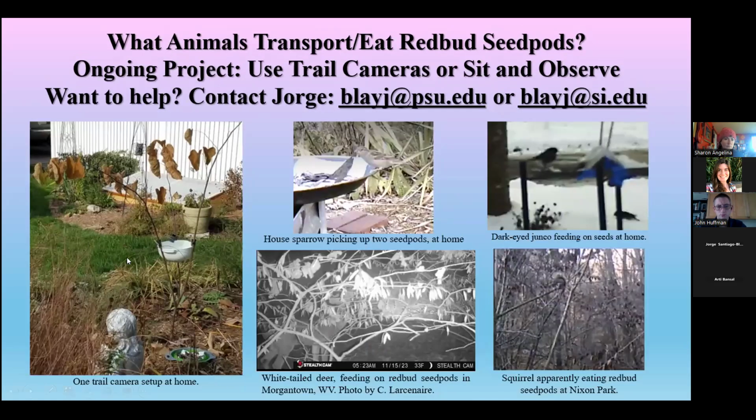And here is another photo of our redbud. I will try to get a better one. On occasion, birds have been observed by our trail cameras to pick up the seed pods. We have seen squirrels here, and I don't know if you can see a white-tailed deer right here, actually captured in flagrante delicto, eating the redbud seed. So any observation that you could send us, especially with photographs of animals eating the seed pods, that would be fantastic.